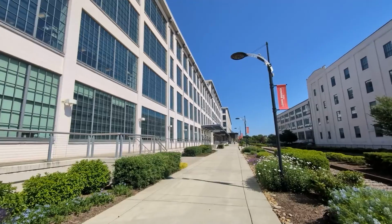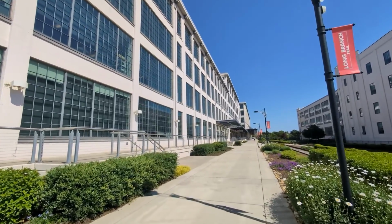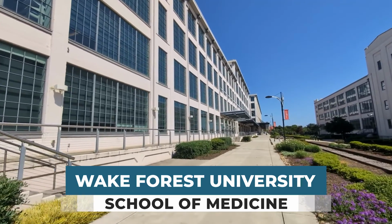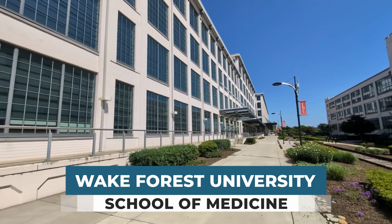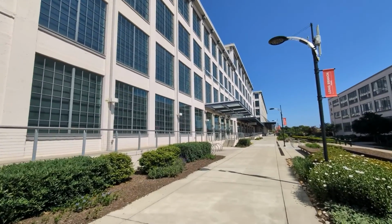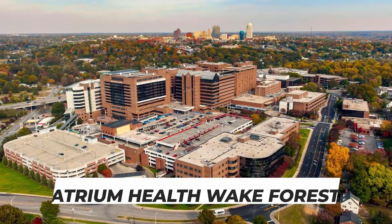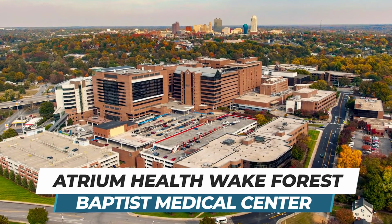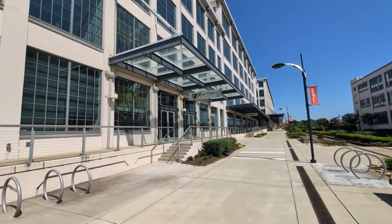So continuing down the back of Long Branch Trail right now, we are on the backside of the Wake Forest University School of Medicine. This was recently moved to the Bailey Park area just a few years back. The med school here used to be attached to Atrium Hospital, but now having it right here, it's in the middle of everything. It's nicely connected to City Center.